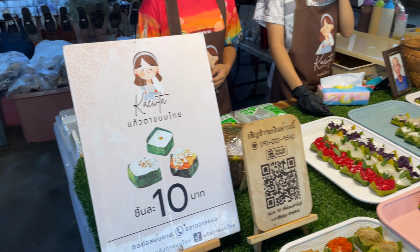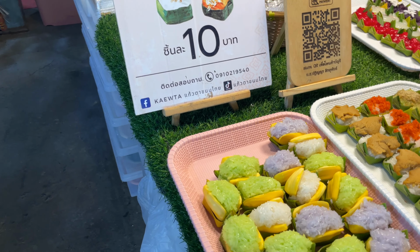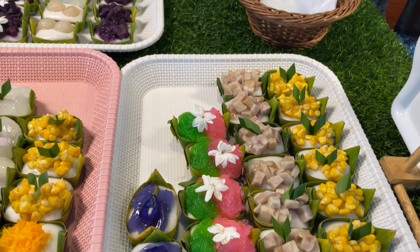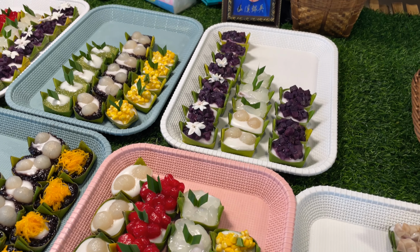So this is the name of their store right here. It's Kawata or something like that. You can see they got a little Facebook page, and you can check it out. Yeah, that is great.